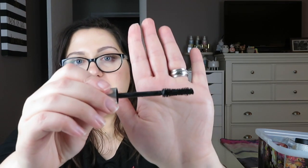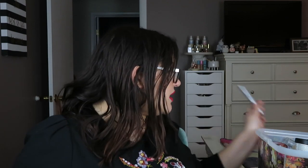Then I have the CoverGirl Exhibitionist mascara. This is actually a really, really good mascara, guys. So if you're looking for a budget-friendly mascara, CoverGirl came through. I believe this is a vegan formula as well. It's a very nice mascara. So highly recommend. It lengthens the lashes. It makes them look super thick. I had a lot of good eye looks with this, so this is a very, very good mascara.